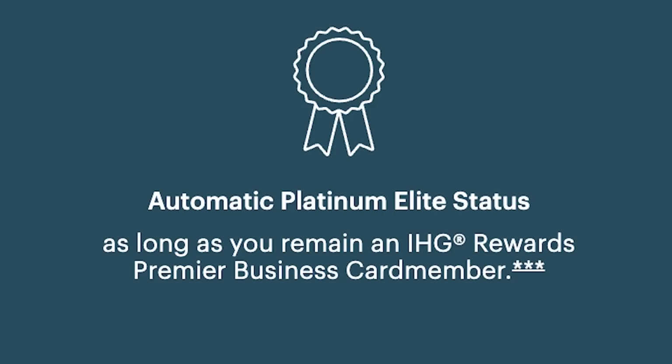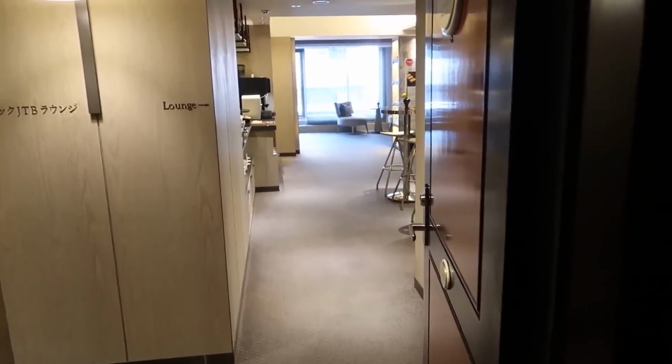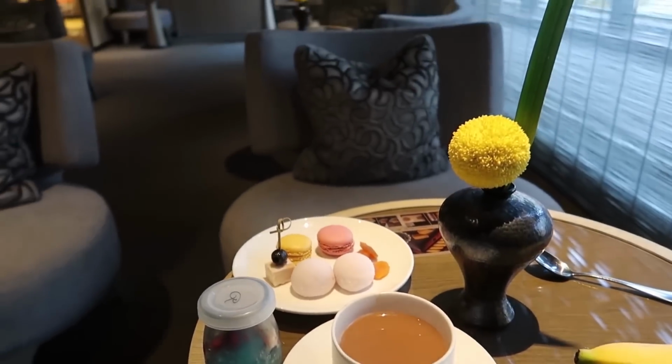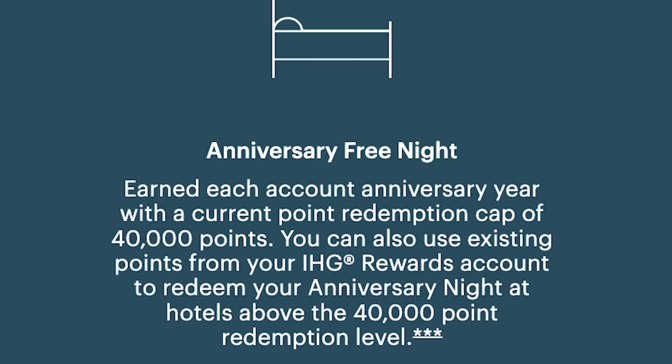The card gives you Platinum Elite status with IHG, which got me an upgrade to a club level room when I stayed at the Regent in Taipei, another IHG property. Very, very nice. You also get the 4th night free when you redeem points if you have this card, and you get an anniversary free night. I think it's valued up to 40,000 IHG points.